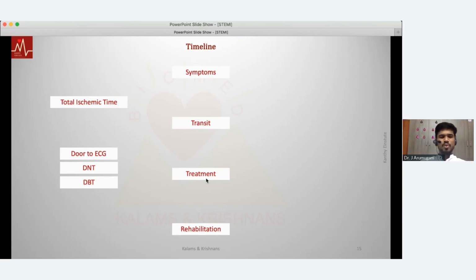And we looked at door to balloon time, right? So there is also something called door to needle time. Instead of doing PCA, what is more reasonable is thrombolysis. The time it takes from someone entering a hospital to the time you put the needle in to give that anticoagulant is known as door to needle time.